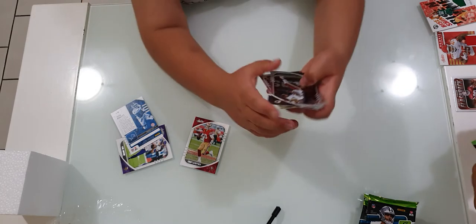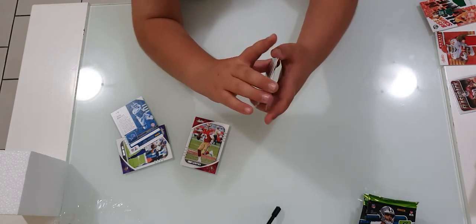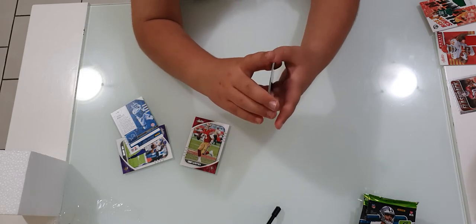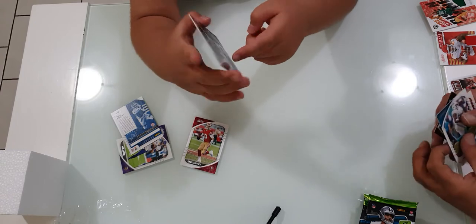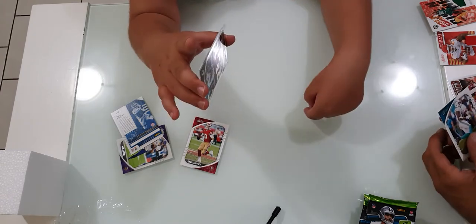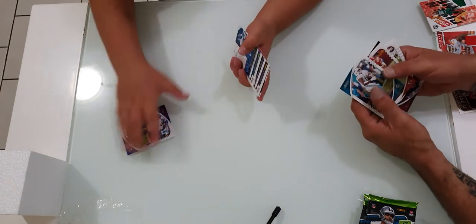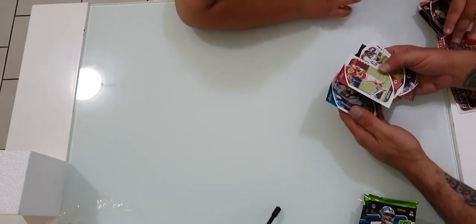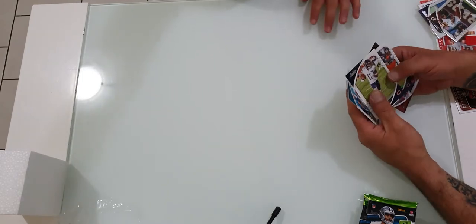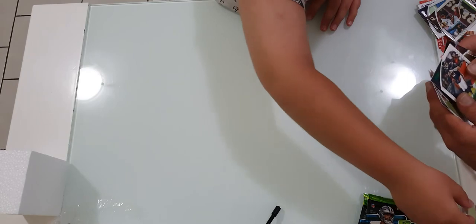But why does it have him in the Redskins? This is last year's. This is 2020. But how did they get him in a Redskins uniform if he's a rookie this year? Yeah, I don't know. Now they're the Football Team. Devante Parker. We've got Travis, ooh, Travis Kelce. Anthony Miller. Mitch Trubisky.